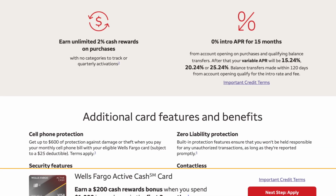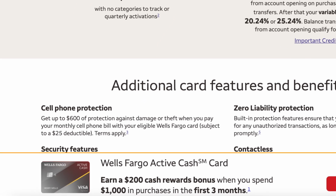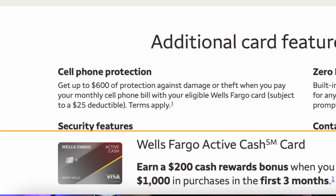Now, another great thing that this card offers is cell phone protection, and you get up to $600 against damage or theft when you pay your monthly bill with this card, and it is a $25 deductible. So just know that, and make sure you're paying your bill with this card, and you'll get that no problem.